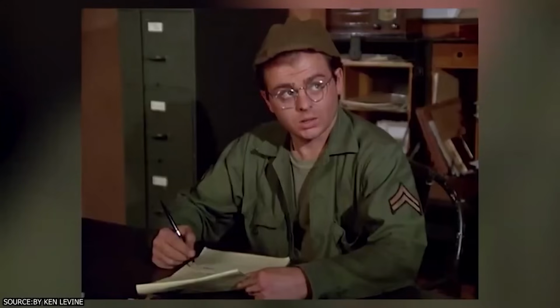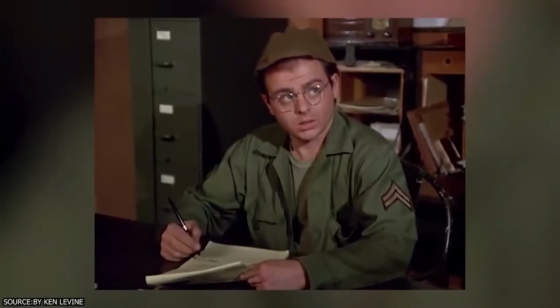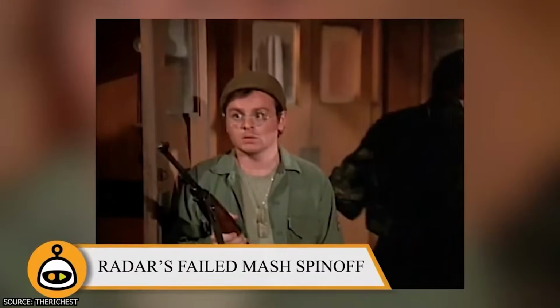But Burt Metcalf claims that throughout the years, Gary also had trouble performing on set. He had a hard time falling asleep at night, which made him frequently late for work. He also thought Berghoff wasn't enjoying himself as much as the other cast members, and that the actor was itching to try something new. Radar's failed MASH spinoff.